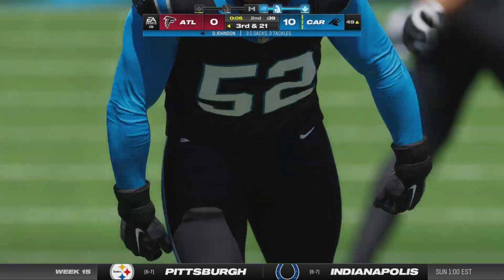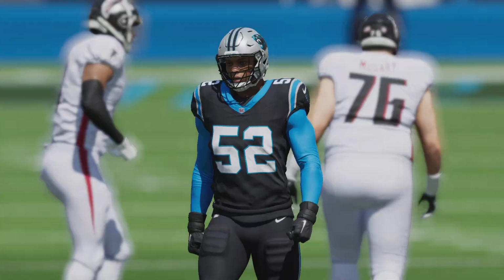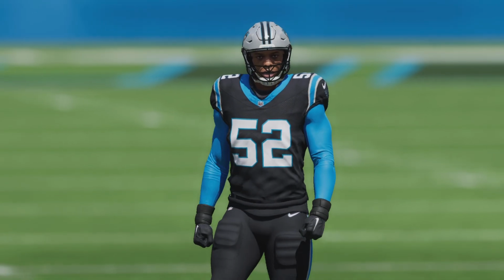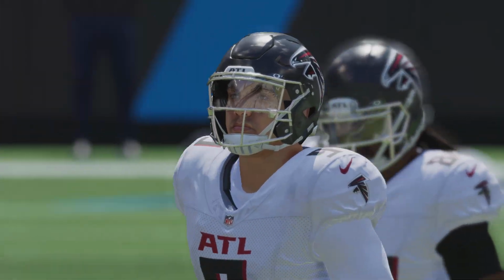And the pressure gets to him again. Multiple defenders in there to bring him down as this quarter comes to an end. So it's halftime here in Charlotte with the Panthers out on top.